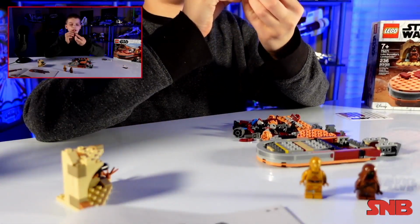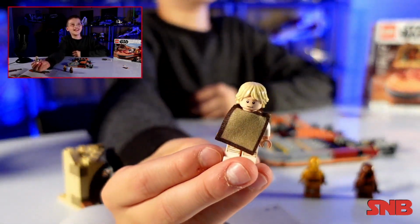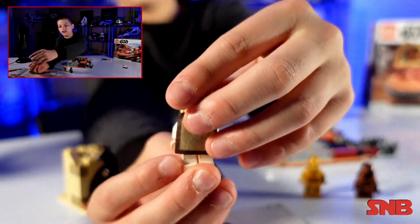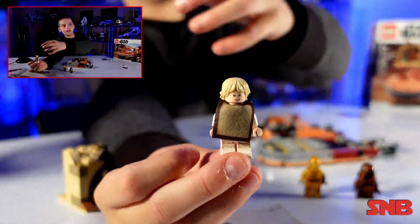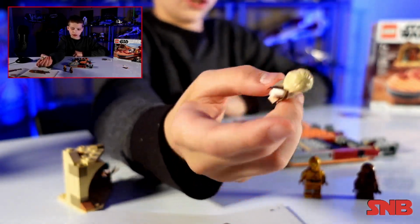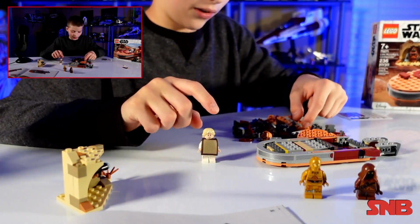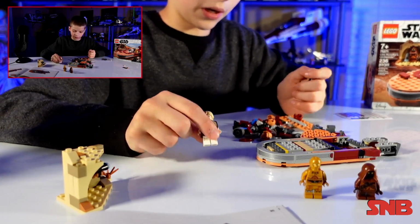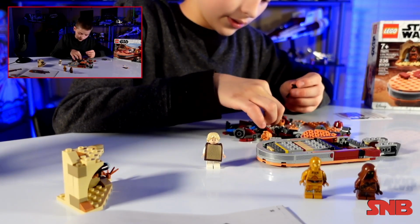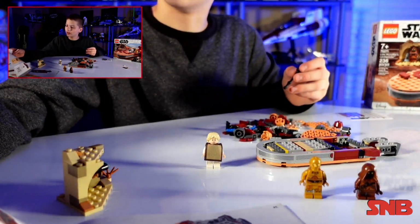So the next and last figure of this set is Luke Skywalker in a poncho. This is a very unique figure. The poncho doesn't like to stay even, but there we go. That's close. But they do have a poncho. Poncho Luke. Once again, though, you can actually use this poncho for a mock. Fun at the fair, I don't know. I'm just thinking of ideas.